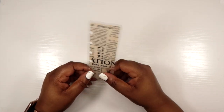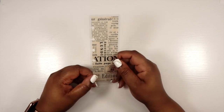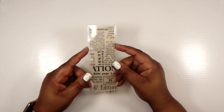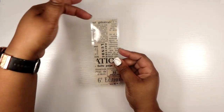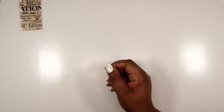But it just has this, ooh, y'all, vintage French newspaper print. And again, it has 1, 2, 3, 4, 5, 6 punches, because it's not intended to go across the whole page. It's just a page finder. So you would stick this at the top and be able to flip to the month. So that is our page finder.